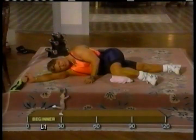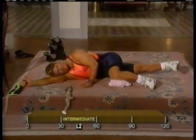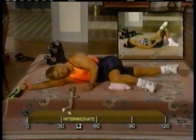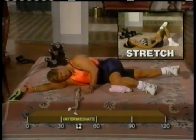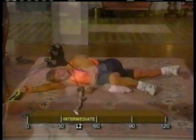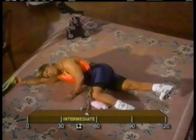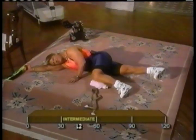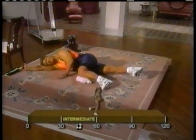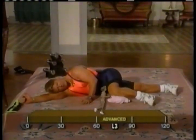Squeeze it. Doesn't take much range of motion. Level one, you're out of here. Keep tight. Squeezing it. Should feel it, mind and muscle. Come on, I know you can do it. I'm doing it with you. One on one. Hold it up. Okay, it's now advanced, level three.